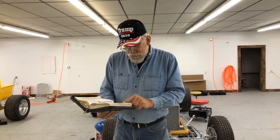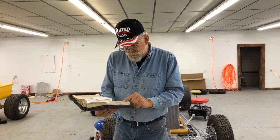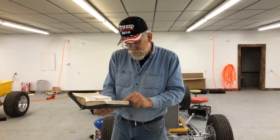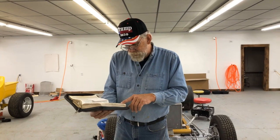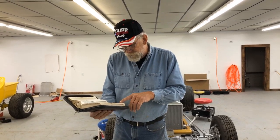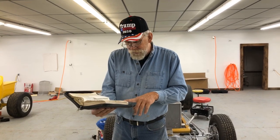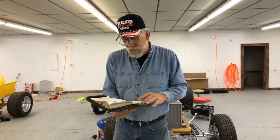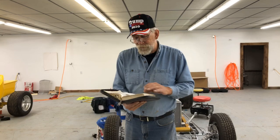"for the equipping of the saints, for the work of ministry, for building up the body of Christ until we all attain to the unity of the faith and of the knowledge of the Son of God, to mature manhood, to the measure of the stature of the fullness of Christ, so that we may no longer be children tossed to and fro and carried about by every wind of doctrine, by the cunning of men, by their craftiness in deceitful schemes."